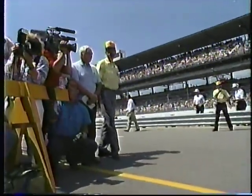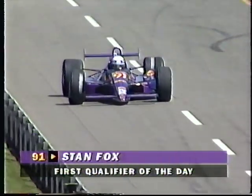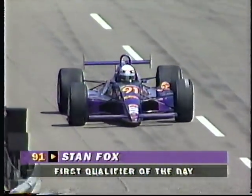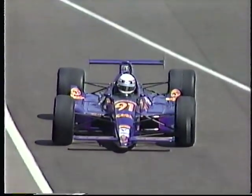Your attention in the garage and pit areas. The track is open for qualifications. And the first man to attempt a qualification is Stan Fox as he rolls out on his warm-up laps.